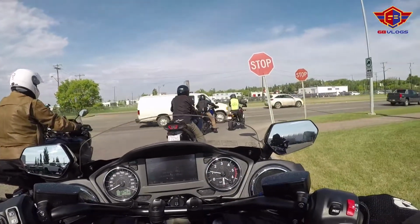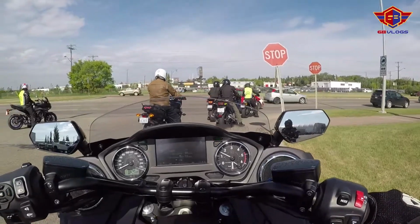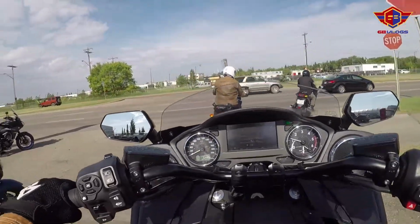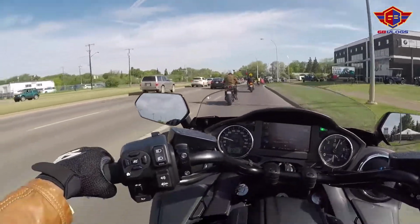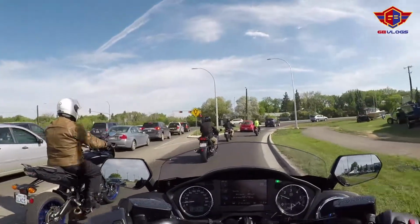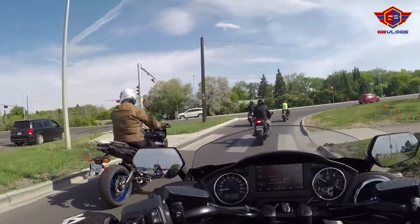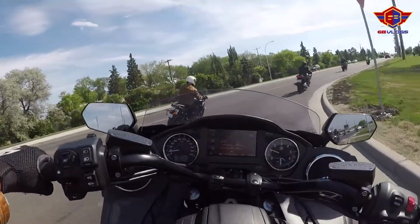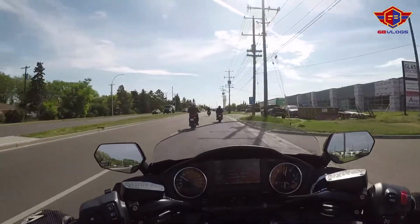So yeah, we're heading out for a Yamaha demo ride, and I'm riding this 2018 Star Eluder. This is a 1854cc motorcycle. It is a heavy motorcycle. This is the top of the line bagger from Yamaha, and Argyll Motor, as you guys know from my past vlogs, that I have come out here for some of their events, has organized a demo ride.